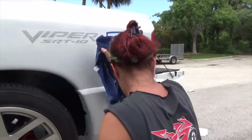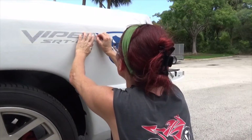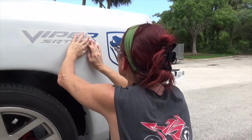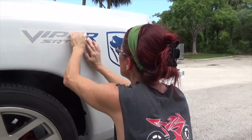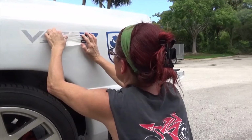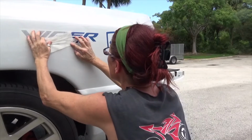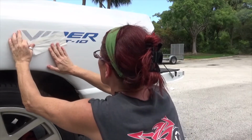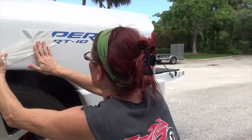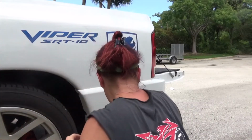Alright. See if this is dry enough to... Ooh, sexy. Yeah, you see what happened there? It was wanting to lift a little. I just used my finger to... And again, I'm still pulling down on an angle. And slowly. There we go.